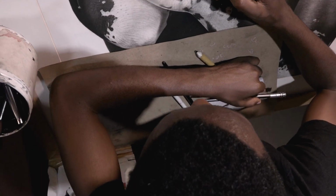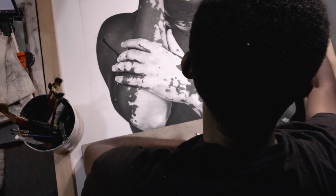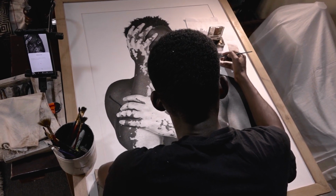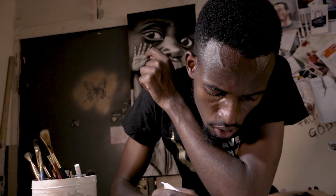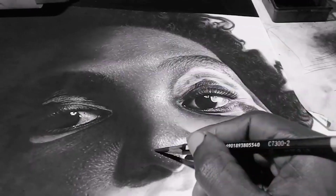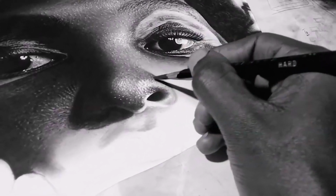I'm a hyperrealistic drawer. This is beyond realism. So I find myself drawing to detail. I don't want to leave any detail behind. When I make an art piece, like the recent drawings, people looked at them and they were all mind blown. Is this hand drawn? Do you use any computer? Or is it a photograph? And no one could believe it.